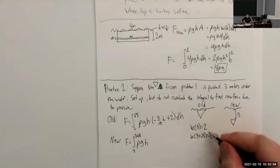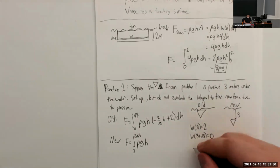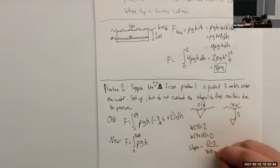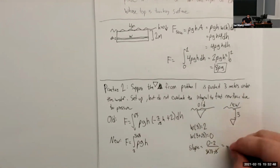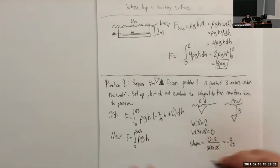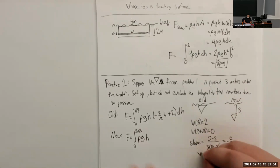Okay, so let's try to figure out what the line for this is. Well, the slope of this line will actually be the same. That part's unchanged because we have 0 minus 2 and then 3 plus root 3 minus 3. So the 3 shift didn't do anything here. So the slope is the same. So we know that our width is negative 2 over root 3 h, and then plus some number.